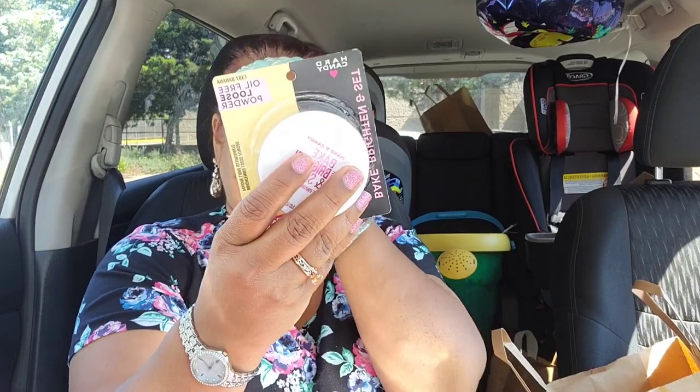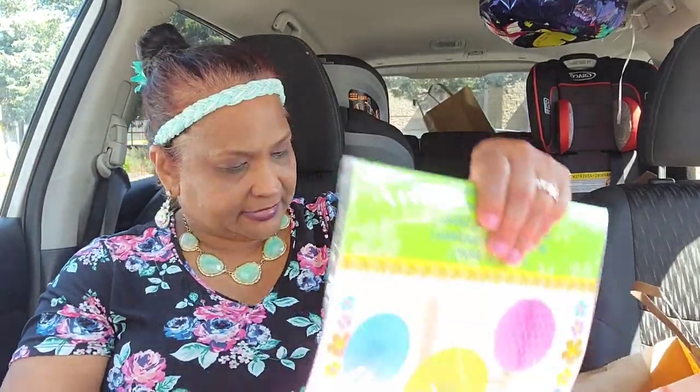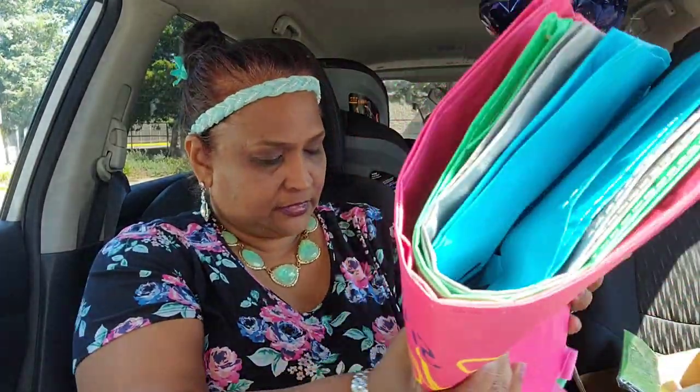And then I picked up one of these, the Hard Candy Loose Powder, Oil-Free Bake, Brighten and Set. New to baking, flip and learn. So this is what this looks like. Then I picked up this. Let me just put away a little bit of something here so I don't have the mess.